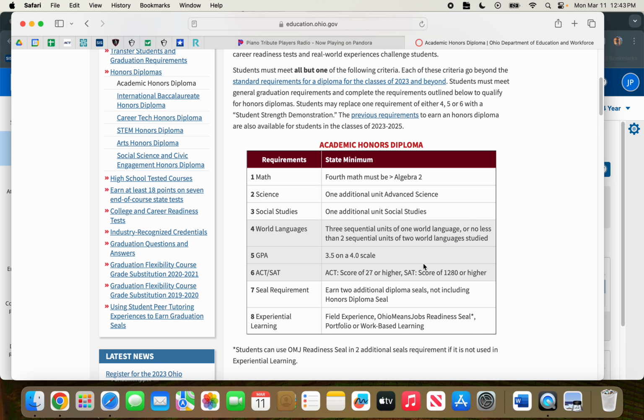Now you'll see here shaded on the website of the Ohio Department of Education are elements 4, 5, and 6. And one feature, I'll call it, of this new Academic Honors Diploma option is similar to that of the current, which is students can opt to switch out one of these elements. Only one of 4, 5, or 6 may be switched out for what the state is now calling a student strength demonstration replacement. So exactly the same as the current honors diploma.